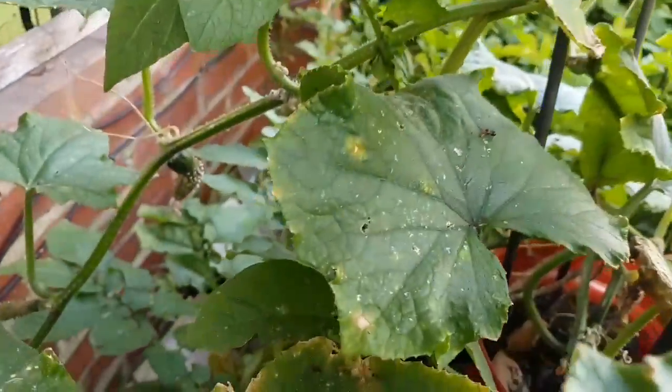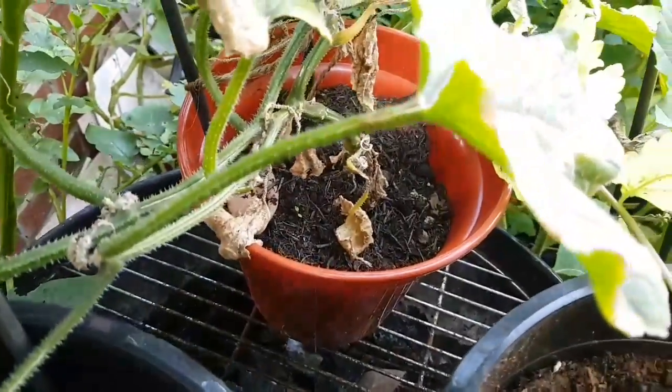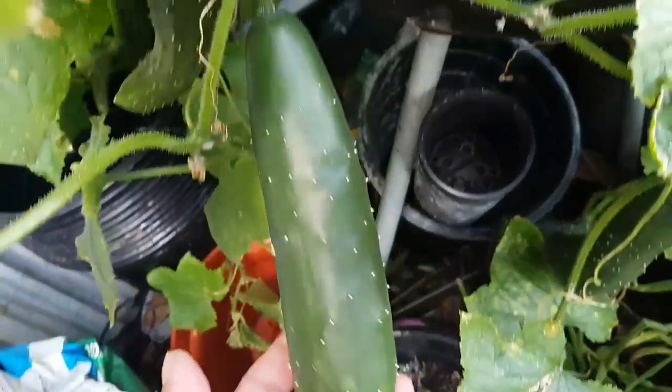And to anybody ever wondering, can you grow cucumbers in an 8-inch pot? Well, there's my 8-inch pot. And the answer to the question is, yes, you definitely can. We've had some lovely cucumbers.